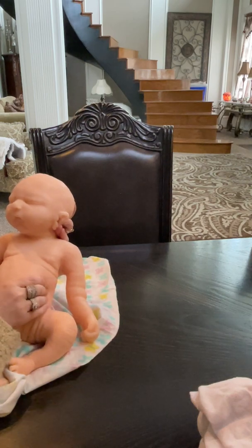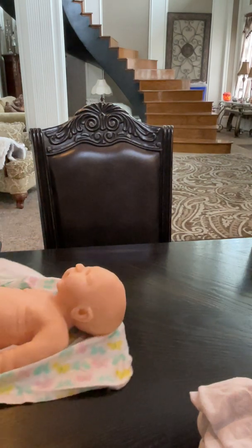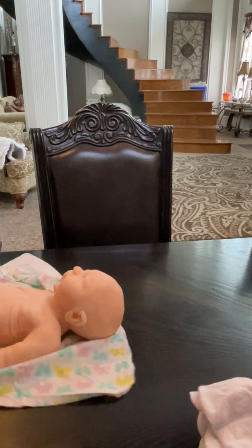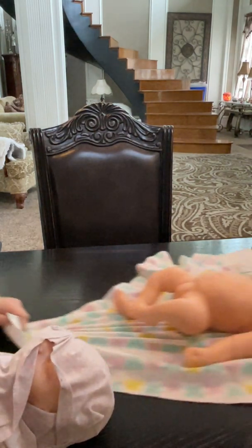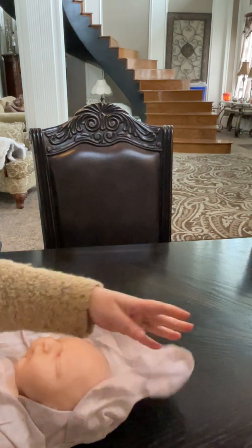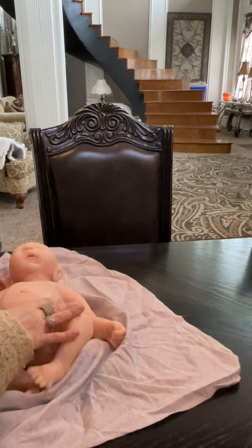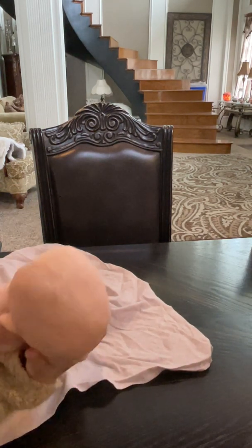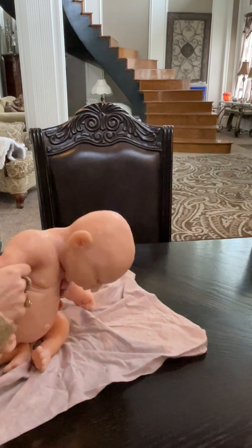I think it's a different feel than my other Cassie May. I'm not really sure. I'll have to ask and see if we know what type of silicone this was poured in. But yeah, so there's Cassie May number 1. And grab her little girly bits. Get her out of the way. And Cassie May number 2. Oh, lumps and bumps and peely parts. Ow. Lots of peely parts.